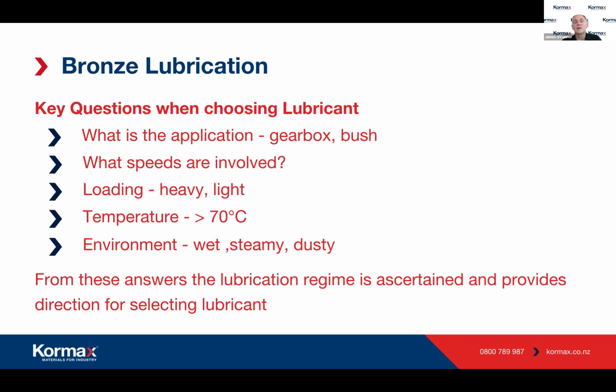What's the loading like? Is it heavy or light or medium? Not too bad. And also temperatures, a key question, what sort of temperatures are you running? And what's the environment like? So these are the sort of questions and answers that then allow you to establish the type of lubrication regime that this application is running under. Whether it be a hydrodynamic lubrication regime, a boundary lubrication regime, or something in between.